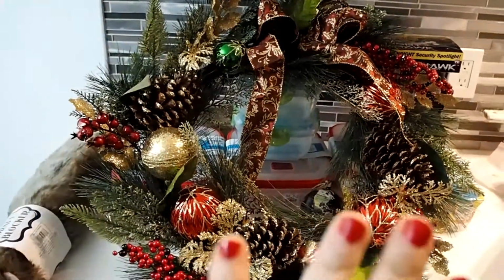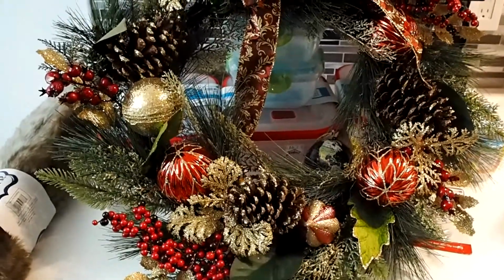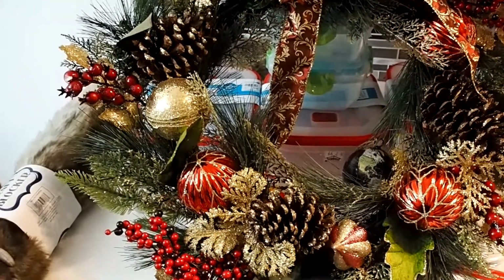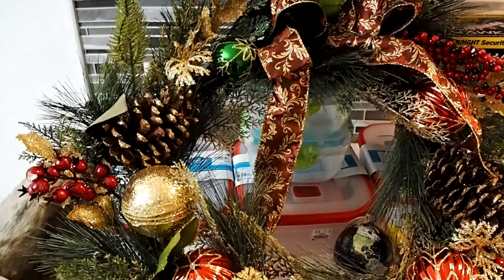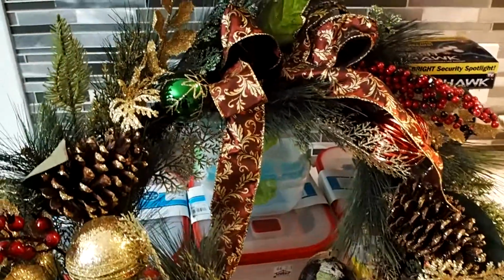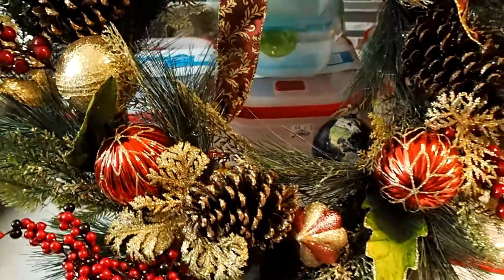I just left everything else behind it because it's actually helping to hold it up for now to show you guys. But tell me if you like this wreath or not. It's quite classic. I love the colors. It sort of matches with everything that we do have. We do not have tons of Christmas decorations. We tend to buy a little bit every year and sort of add to what we already have. But I love this wreath, you guys, and it was not expensive at all. This was $19.99. I'm not sure where the tag is.